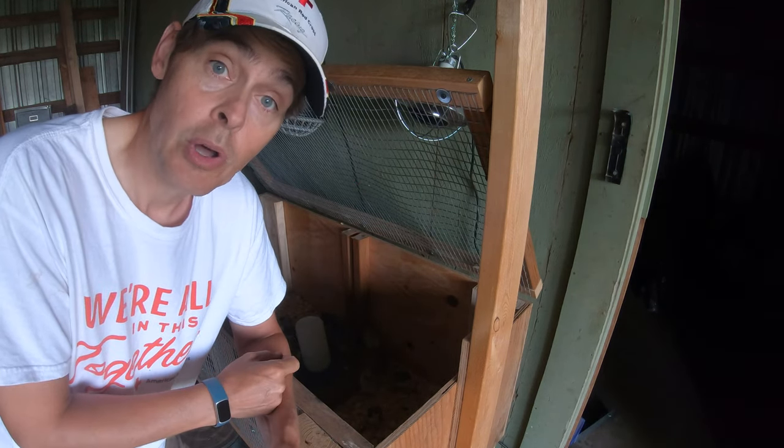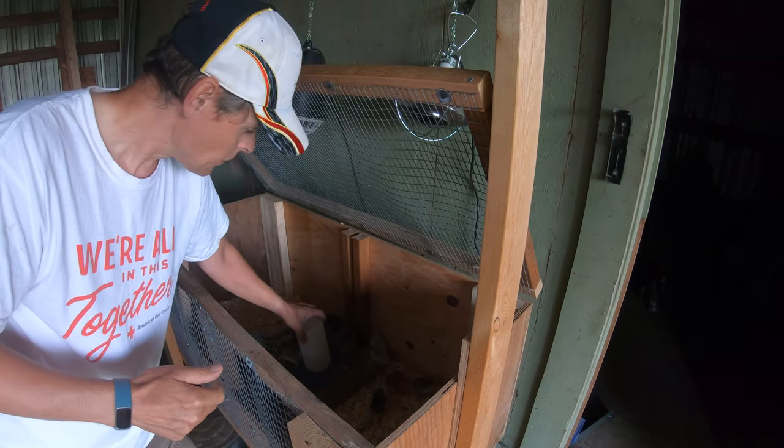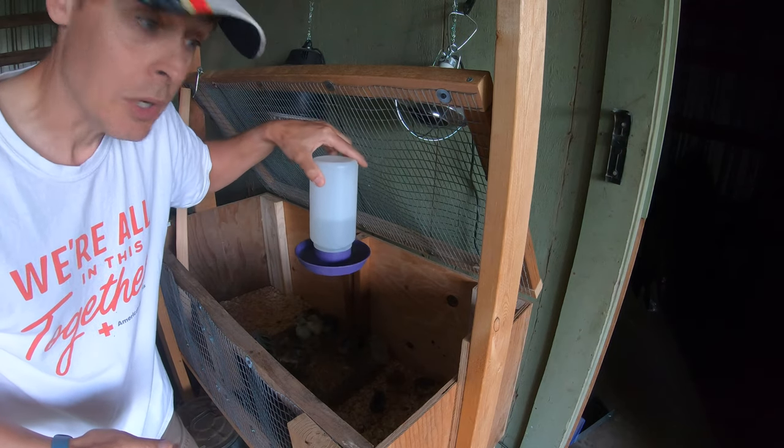Starting off, feeding and watering our new baby chickens. I've already given them some food, and I'm going to replace their water.